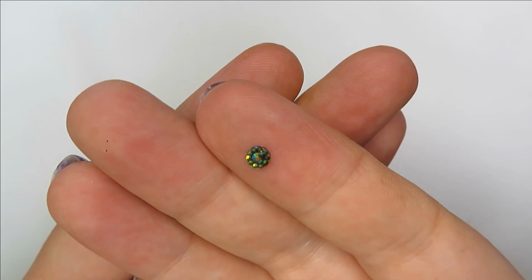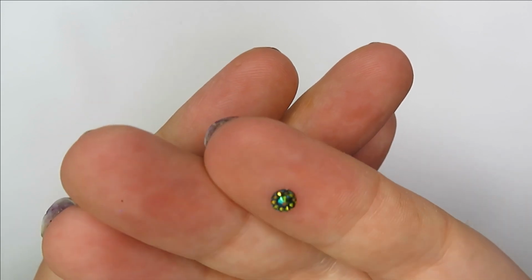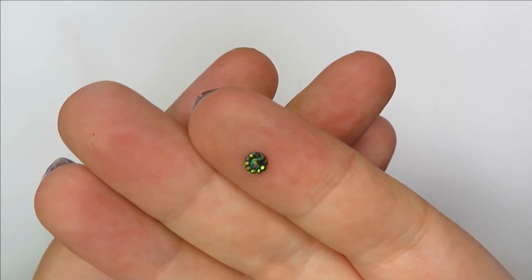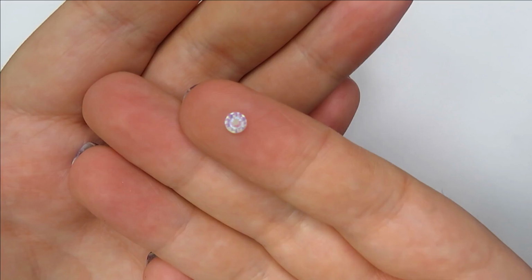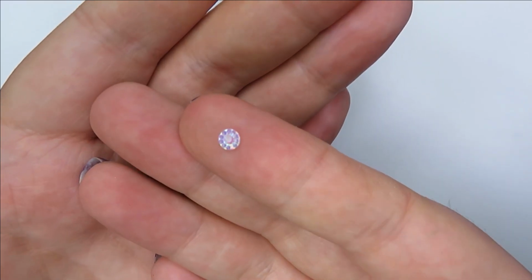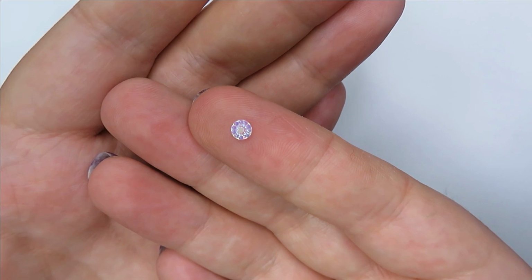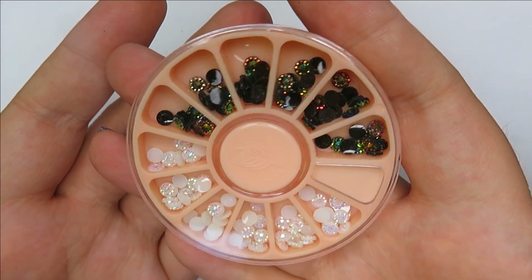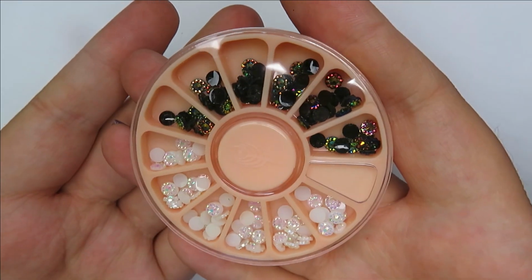You've got a larger rhinestone in the middle and then loads of little mini ones going around the edge. I don't know how often I'd reach for these and use them, but I thought they were quite pretty anyhow. And there's one of the white iridescent ones. They're absolutely gorgeous though, and this whole entire tub only cost me 97p, which I think, considering how many you get in there, is a pretty damn good deal. So yeah, I'm very happy with them.